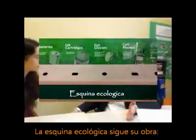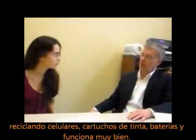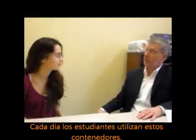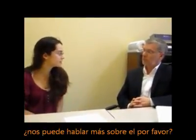The Eco Corner continues to work, recycling cell phones, ink cartridges, batteries, and that's working continuously. I mean, every day a student is here, something's going into those recycling bins. So I know one of the projects you guys have is the rooftop water supplies. Can you tell us more about it, please?